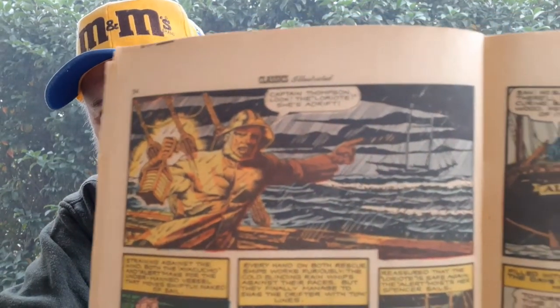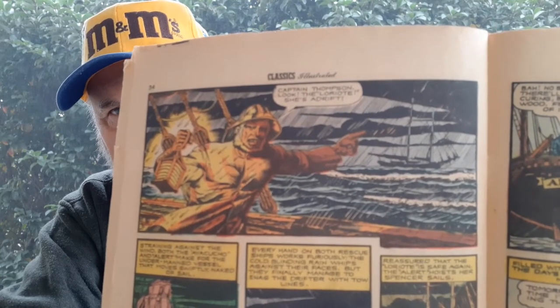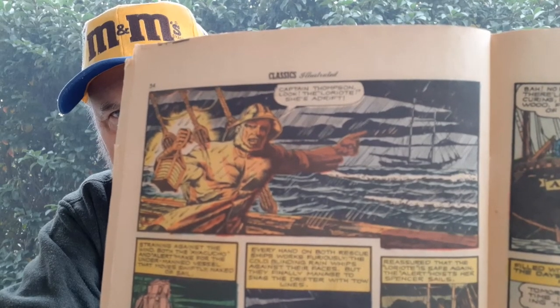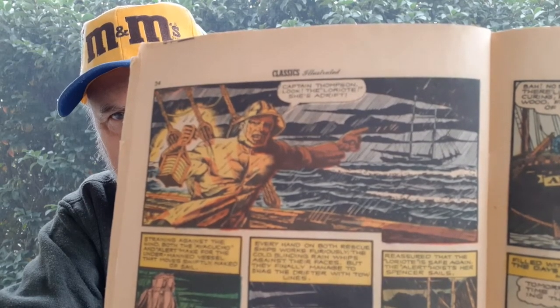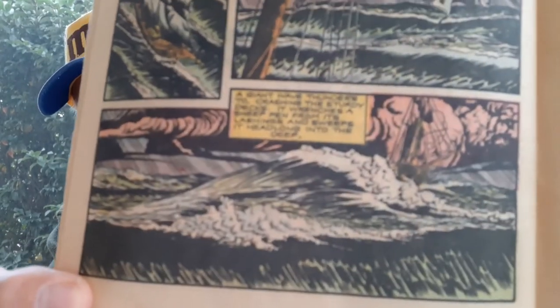Look at this. You can sense the storm, the danger of the storm, the wind, the torrid rain, the darkness, just having one single lantern to light the night. Great, great comic books here. Just great stuff. Just the feeling of the storm.